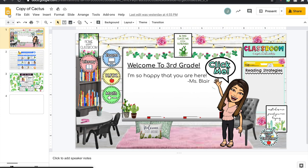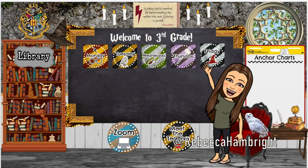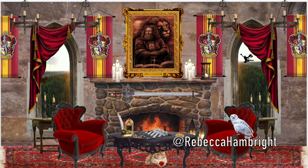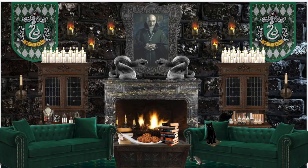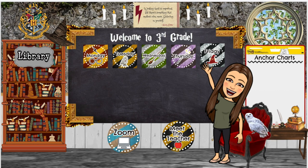Oh, and then let me show you the one I worked on today. I kind of combined this and made it into its own separate thing, but it has all of these other really cool pages with amazing characters and stuff. I just felt like this was a little too much, so I tried to combine it into a more simple layout.